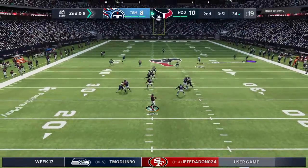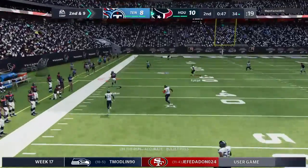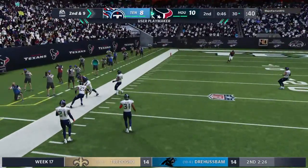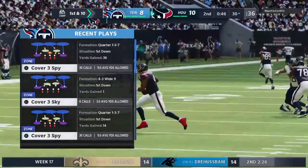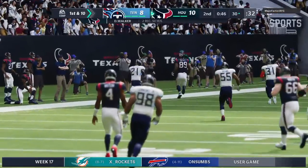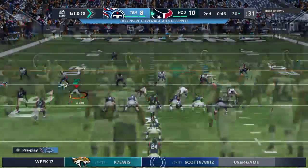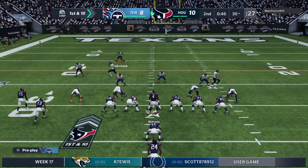Faking the give. Now Watson. Being chased out left. And this will be caught at the 30. And they'll get this to the 30-yard line before crossing over out of bounds. That one goes for 36 yards. So the big play has them all the way down to the 30 now for 1st and 10.